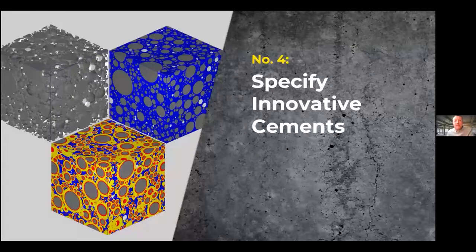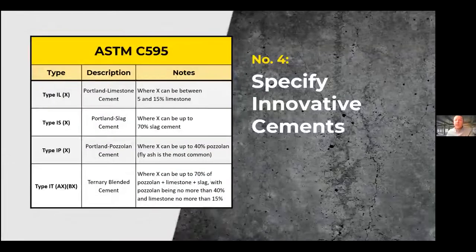Number four on our list, specify innovative cements. So cement manufacturing is the primary contributor to global warming potential of a concrete mix. Despite being around 6 to 12% of concrete's volume, cement accounts for upwards of 90% of the GWP emissions. So offsetting the use of traditional cement is going to be a plug-and-play solution to reduce emissions. Now, how is this accomplished? Simply through the use of ASTM C595 for blended cements. This is compared to your traditional ASTM C150 cement, which is probably most traditionally in your specification.